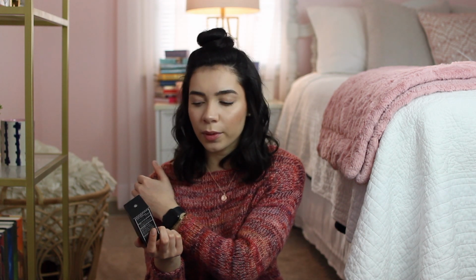I go back and forth between the Nars one and the NYX one. If you're looking to save money, definitely just get the NYX one. You get a really good product and you're saving a ton of money. But if you are someone that maybe has a little bit more sensitive skin, or you don't mind spending a little bit more, the Nars one is really good too. So I have this one in the shade Alaska, which is light 2.